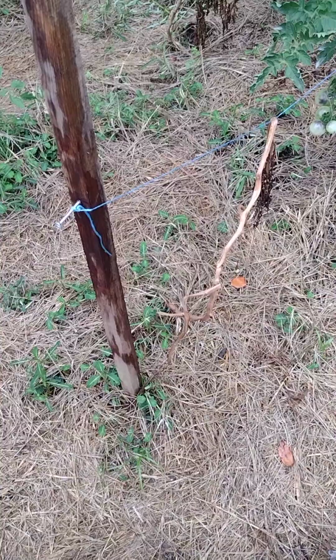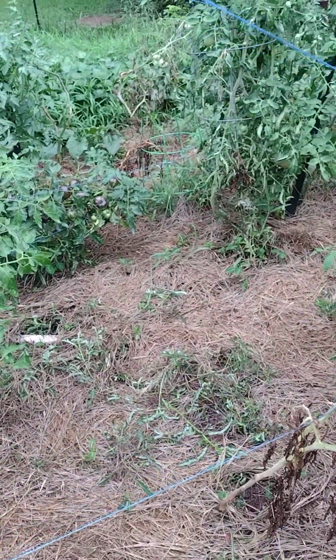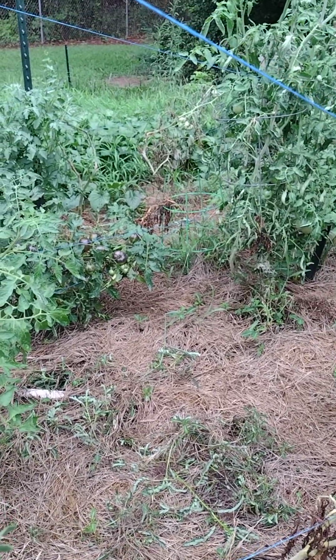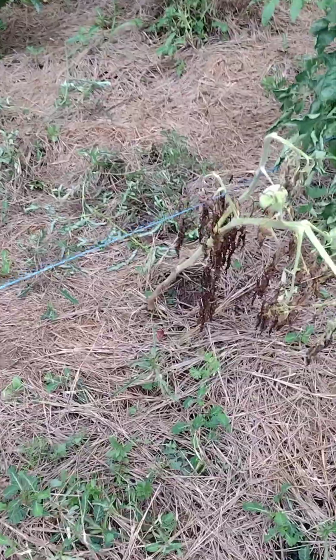I noticed that I had, okay, this plant died, that plant died. If you see that plant right in there, it died in a diagonal line. So I looked it up and they were all showing the same symptoms. If you look at them, they all wilted.